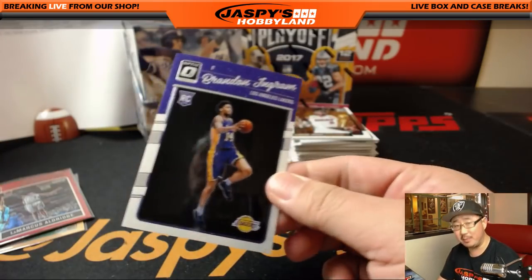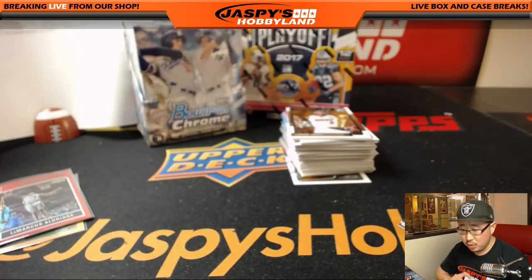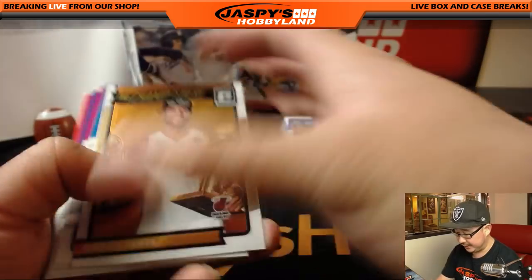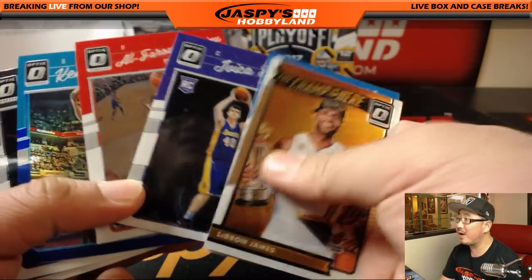Nice Brandon Ingram. He's been balling out for the Lakers. That goes to... Who's got my Lakers here? That goes to Wade. Might have some value. Remember, this is his rookie card. This is 16-17. This guy's still a work in progress for my Lakers, though.